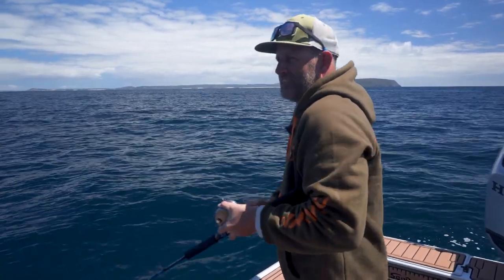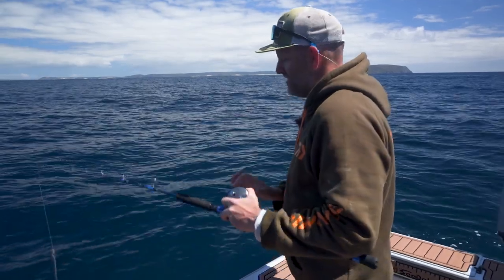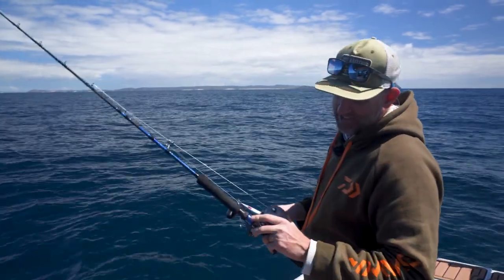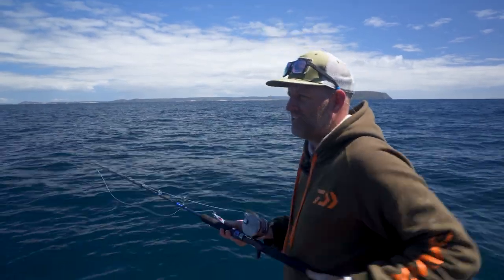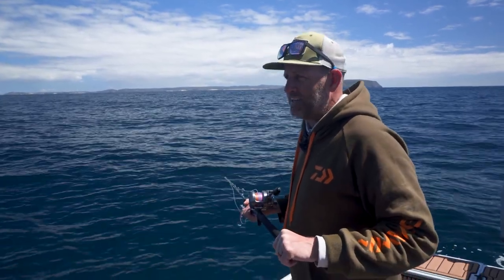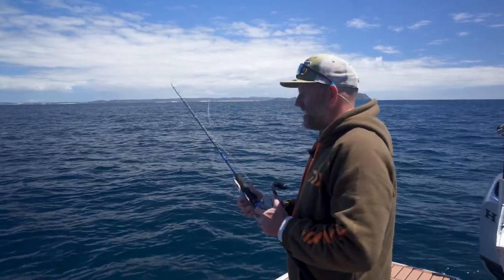The far north keeps calling us back. And there were a few things we wanted to achieve coming up here. The first one was to put these stunning new Saltiga lever drags to the test, by dropping a few of these new Saltiga knife jigs down onto some kingies, and we did that. Some hard fighting fish in the deep. Scotty got himself a couple of beauties, as he always does.